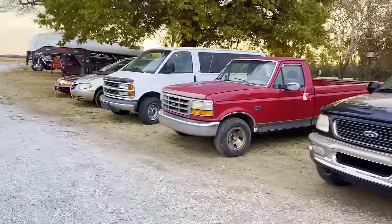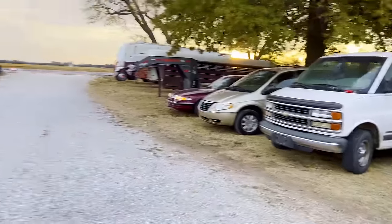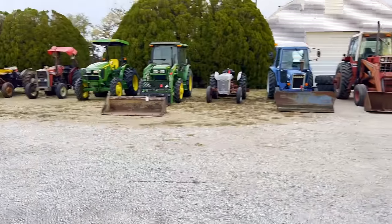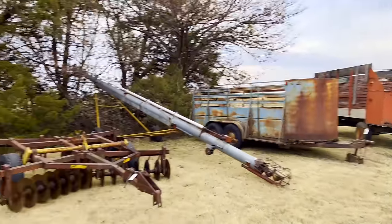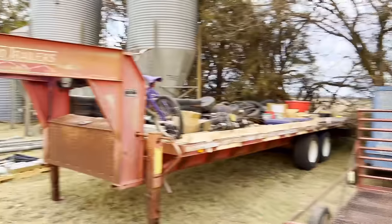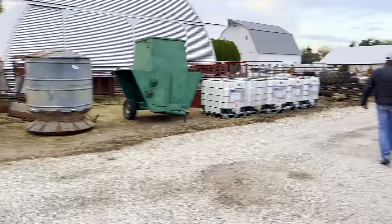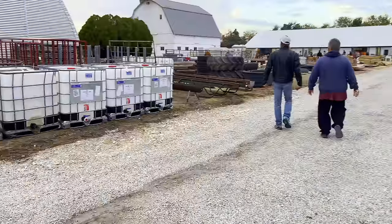I bought that Ford van, that 3/4 ton or 1 ton van, whatever it was, at that last sale. And that guy's still using that thing. That was a pretty good van. I just didn't have a use for it, but he enjoys it. Nothing I can't live without. Yeah, I'm pretty convinced he has more trailers this time, but not as much big stuff.